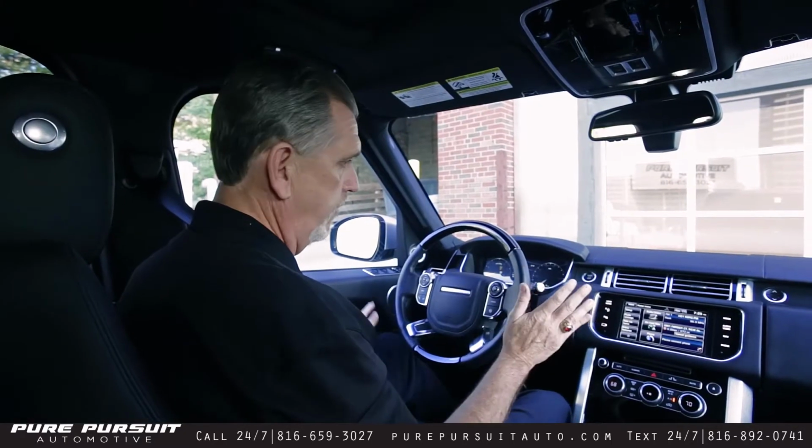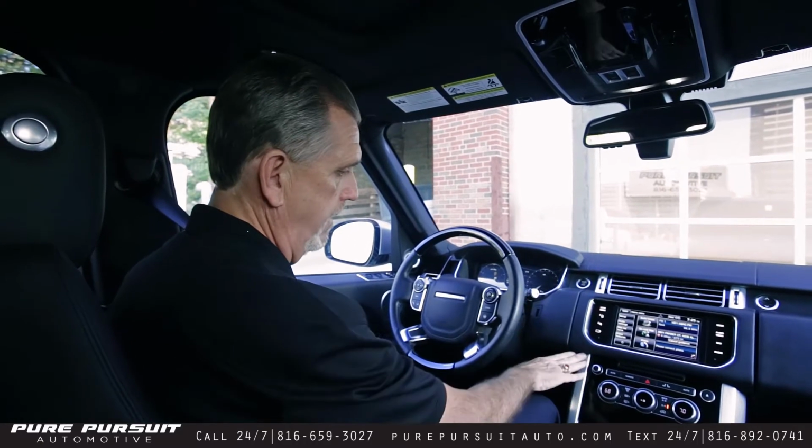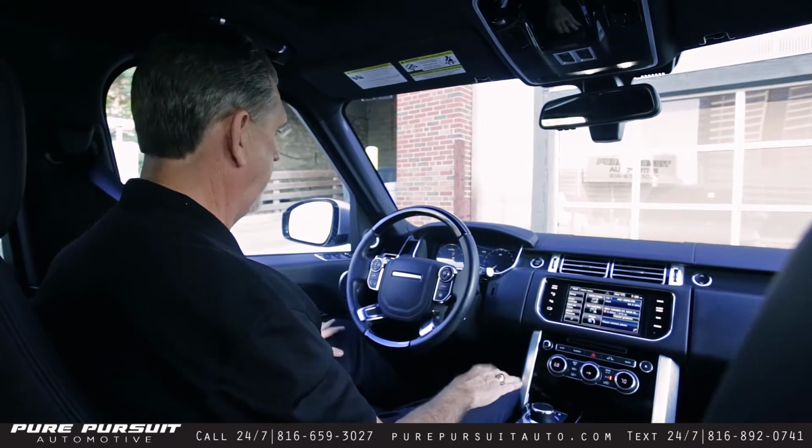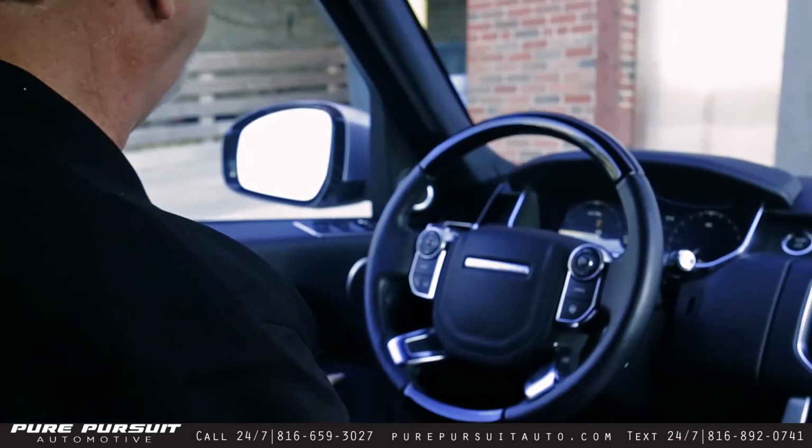First of all, I love the beautiful black interior of this particular vehicle. That, along with the aluminum accents it's got, the brushed aluminum, really makes for a sporty cockpit here. We'll go ahead and start from the left of the vehicle here.